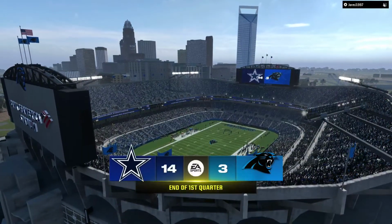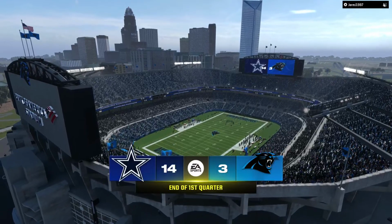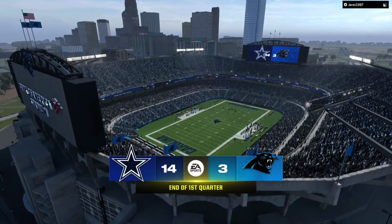After one, a 14-3 ball game. The score, Cowboys 14, Panthers 3.